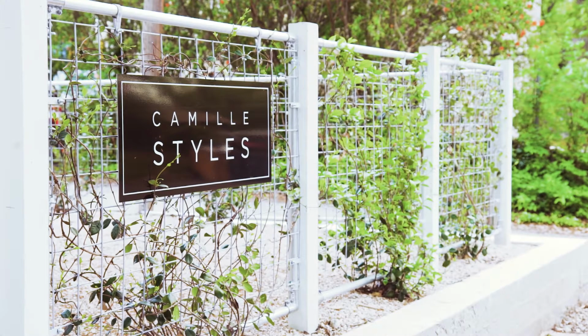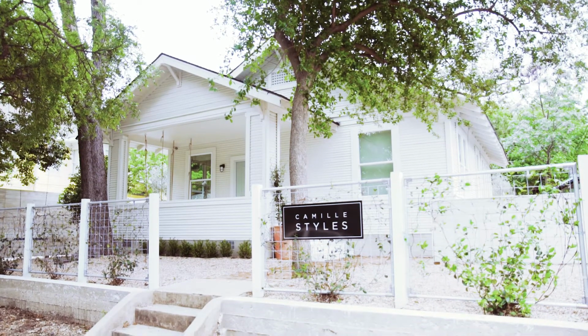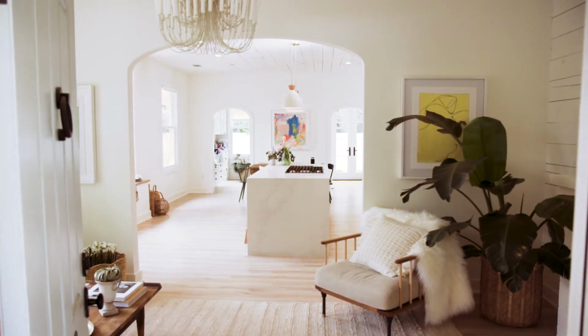I'm Camille Styles, and I run the lifestyle site CamilleStyles.com, and we work out of our studio right here in Austin, Texas. We discovered a 100-year-old bungalow in downtown Austin that had never been renovated. It was full of charm, but needed a complete gut remodel.